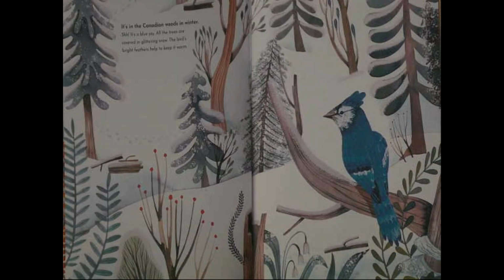It's in the Canadian woods in winter. It's a blue jay. All the trees are covered with glistening snow. The bird's bright feathers help to keep it warm. Look how pretty that is. That's a pretty blue jay.